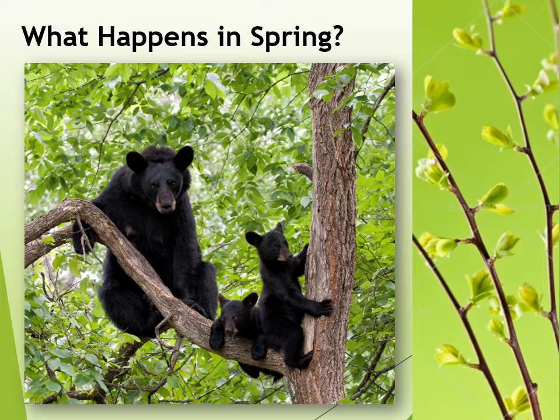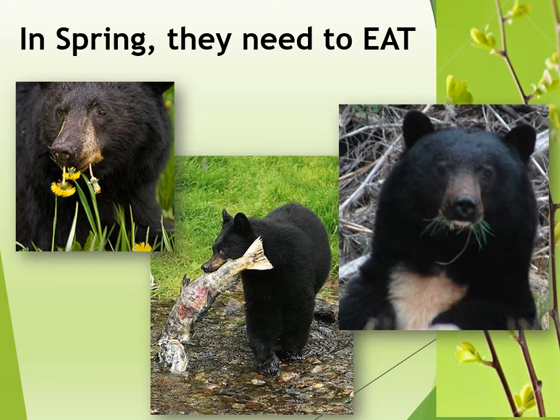And you can see from this picture, these little cubs are just about a month old. She has them safely up a tree and out of danger. You know, the first thing a mother bear does is teach her cubs to climb trees. Then it's on to a bear's favorite pastime, eating. And just as nature is waking up in the spring and things are growing fast, bears need to take advantage of that and eat, eat, eat.